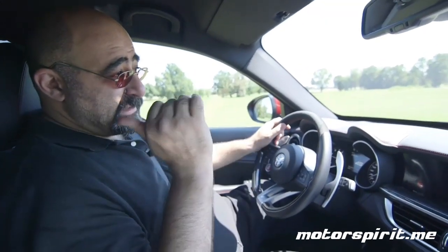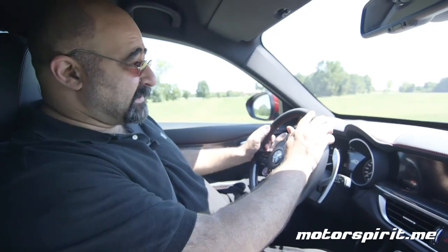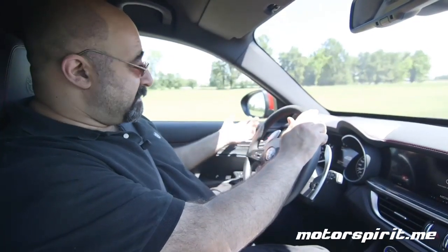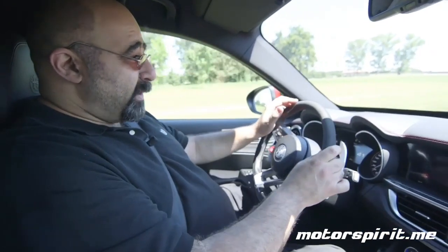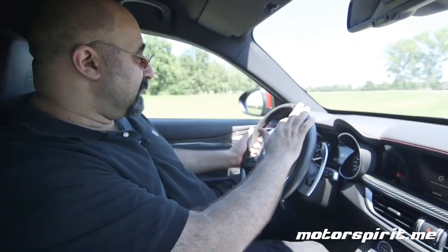And at the same time, there's a limited slip differential on the back axle that varies power side to side for the added agility and so forth, grip, handling. Its steering is nice and well weighted. It's not too light, not too heavy. For an SUV with big 20-inch alloy wheels, it gives reasonably good feel and feedback for the roads.